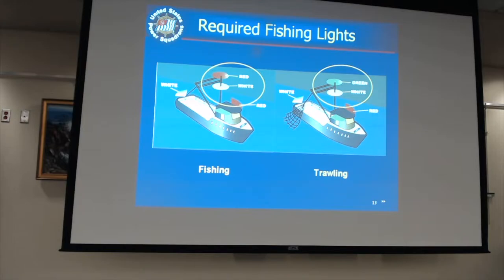I've never seen on the test anything so fine as to say, what's the red light mean, what's the green light mean? You just need to know that if you're seeing boats with these extra lights, that in most cases, you're going to be looking at a boat doing some kind of commercial fishing. It's because of those extra lights and the white light that also shines off the stern.